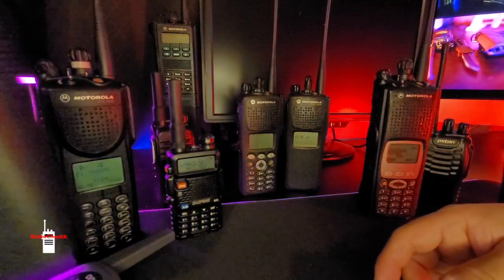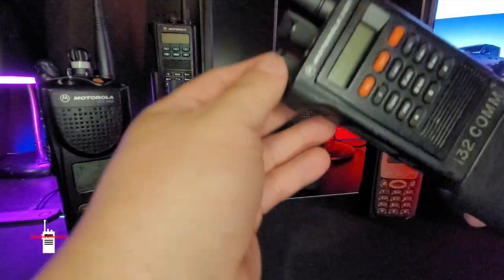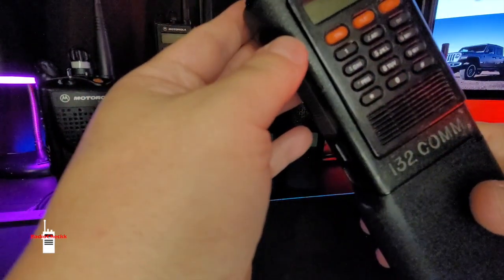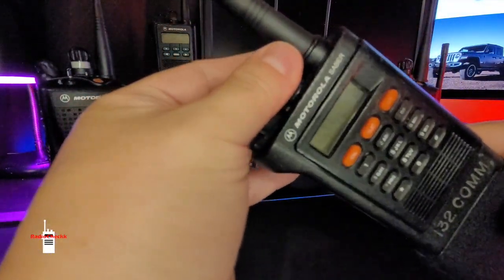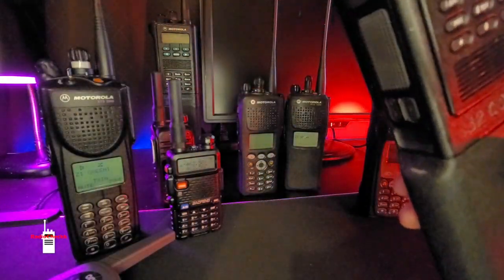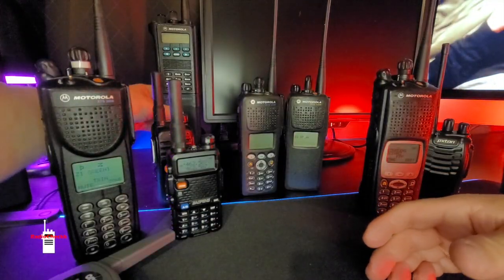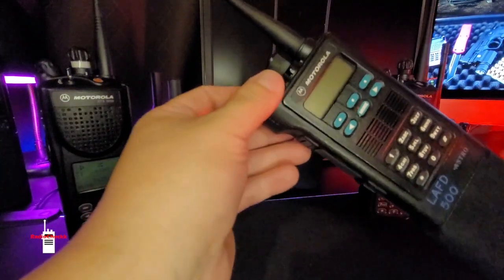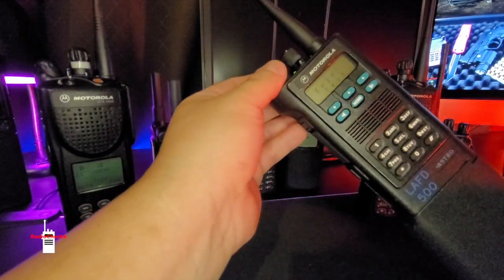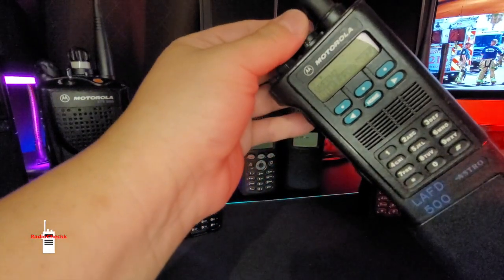All right, can you see this one here? I can't really see this one. I think the battery's dying on this one. And it is dead, damn it. Okay, let's go over to this one. Can you see it? All right.